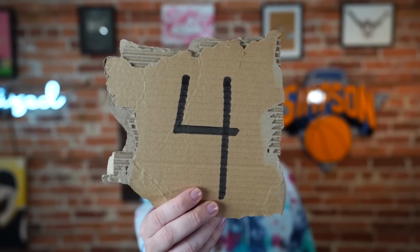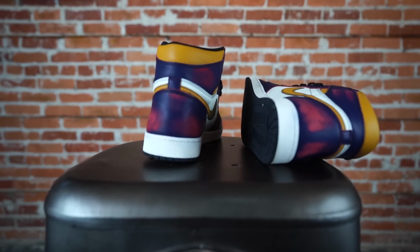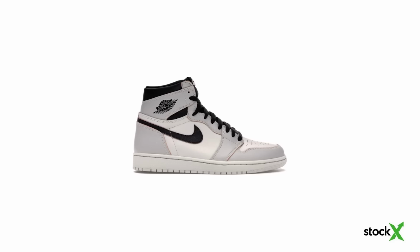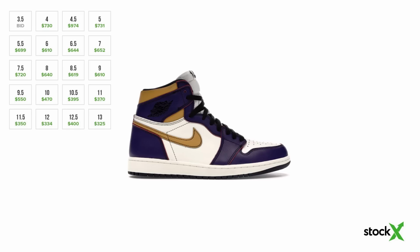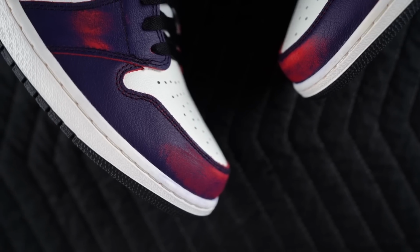Number 4, the LA to Chicago Nike SB Air Jordan 1. I love these. They dropped alongside another pair, the NYC to Paris, which I also snagged, but I don't like those nearly as much. This pair, to me, this is the one. Some of you may have seen Buckets and I, mostly Buckets, use a nail file and wear away some of the Lakers paint so the Chicago colorway could shine through, give Chicago a little shine.